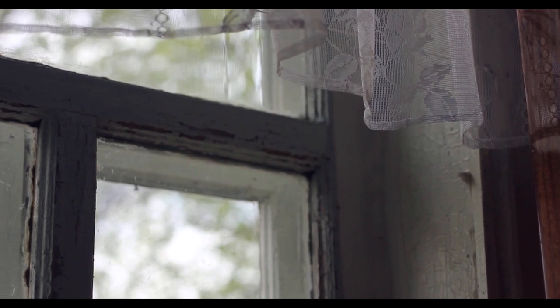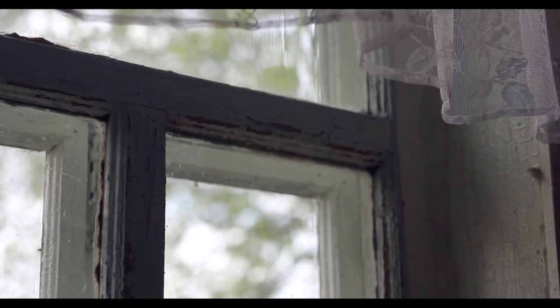Block those drafts. Drafts can cause an enormous amount of heat loss in any home, but they're a very, very cheap and cost-efficient way of saving you money and energy this winter. Why not do an extra spin when you've finished your wash? That extra spin will take more water out of your clothes and means that they dry quicker.